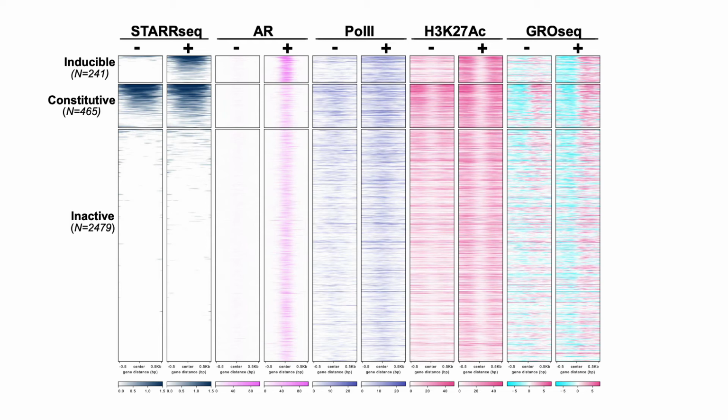You can see the inactive sites right here in the STARR-seq track. Then you can compare it against AR ChIP-seq, POL2, or H3K27 acetylation, and you see the general trend. POL2 goes up in the inducible ones, it goes up in H3K27 acetylation, and you get bidirectional eRNA being made in the inducible ones as well. But the actual distribution is vastly towards inactive sites. The androgen receptor is not working as an enhancer at most of the binding sites where it goes.